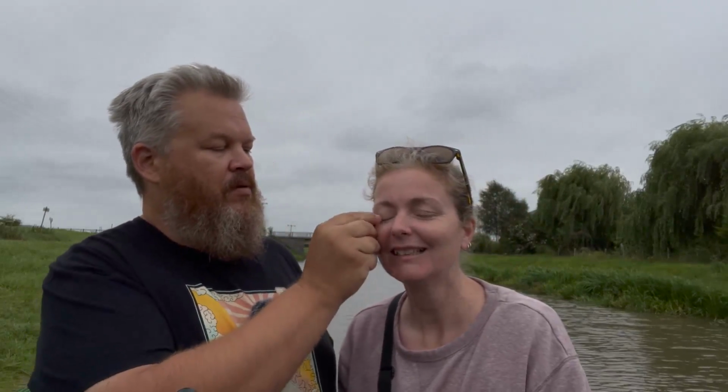It's very dark. Morning. Is it too dark? No, it's fine. Good morning. We are on, I think we're on Well Creek. Oh, I'm so confused. We're on the middle level. We're on Well Creek, on the middle level navigations. Yeah, so we're on Well Creek. Good morning. We're on Well Creek, on the middle level navigation.